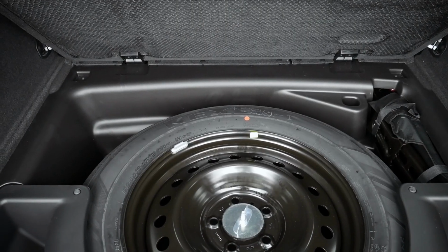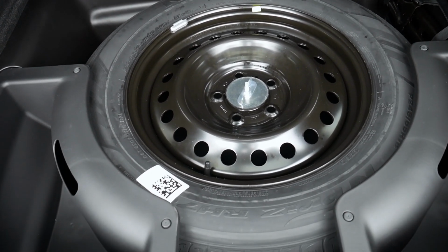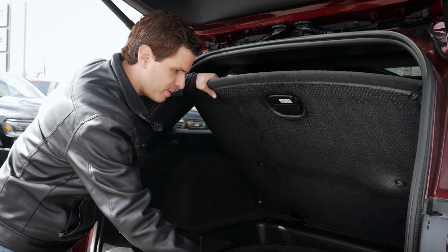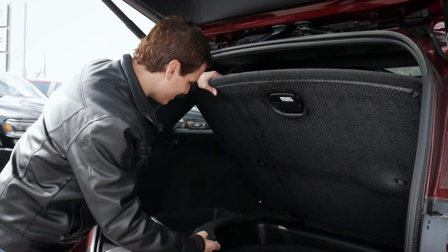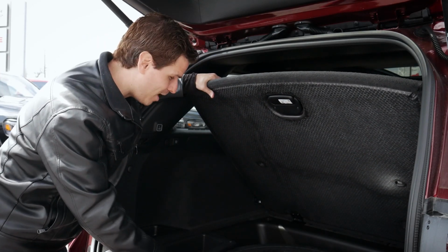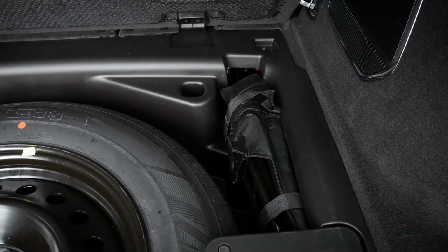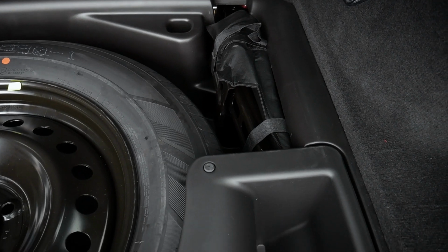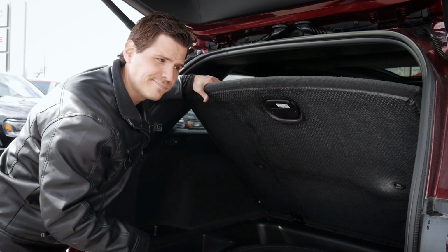Underneath, we do have an 18-inch spare tire. The size of the tire is going to depend on the trim level of the vehicle that you're in. And we've got a little storage space. I didn't even notice this: fully removable storage trays on both the left and the right-hand side on top of that. So if we need to store some things, we can easily do it. Along the right-hand side, we also do have our jack. So if we ever need to change a tire ourselves, that's where we're going to make it happen.